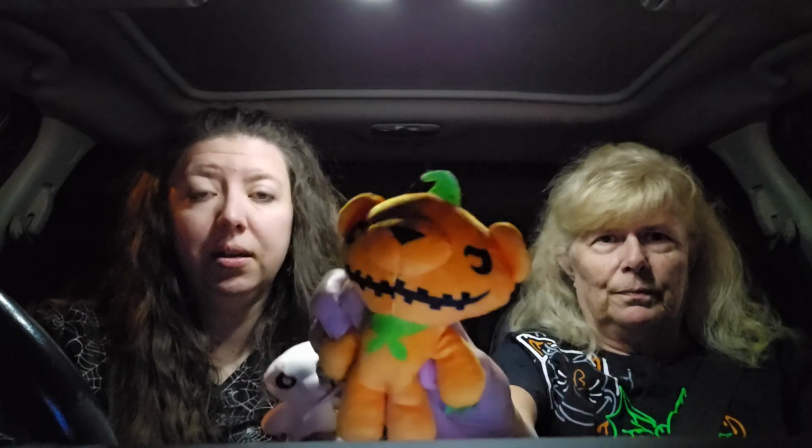Our little bear friends that we've had for the season. We did forget Hugo tonight, so please forgive his absence. All right, guys, let's get going and check out some of the local house decorations.